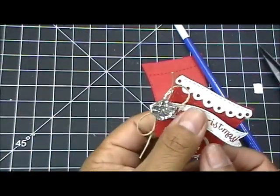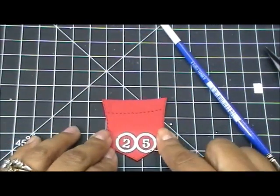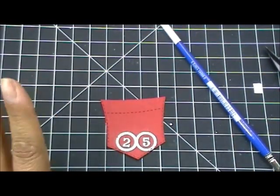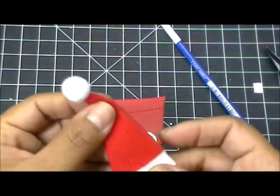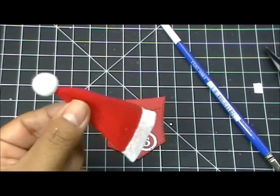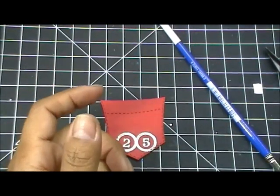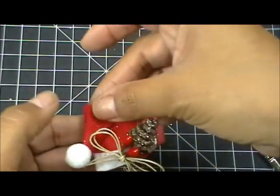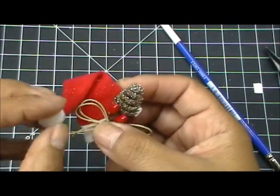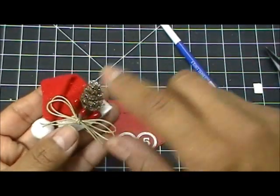And then, let's see, okay, let's put that aside. We are going to decorate the number 25. Since this is the big day, I found a pack of these cute little tiny Santa hats. This is what they look like, at Hobby Lobby a while ago. I haven't gone there in a while, by the way. And what I did was I just put some hot glue gun, folded it down, and just added some embellishments. I had these left over from last year.